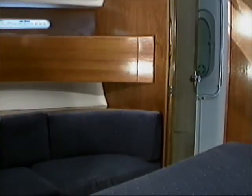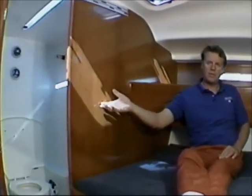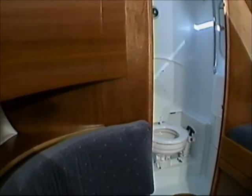Beneteau offer many different interior layouts. This one has twin aft cabins, a head to port, and a double forward stateroom, which we'll go take a look at. This stateroom has a large double berth, has a settee to port, a hanging locker just aft of it. Forward of the stateroom is your own private head with its shower and plenty of storage space.